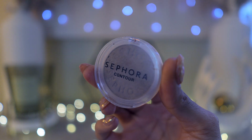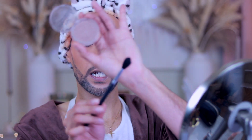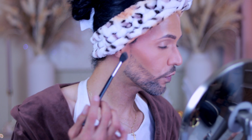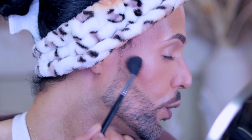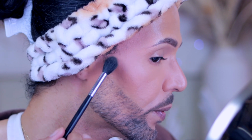I'm going to use the Sephora light to medium contour powder, and this is what it looks like really quickly. It has that beautiful gray undertone. Now I'm going to take a very small brush to apply this, because again, this is very gray, and I just need a little bit to enforce that contour. So take off excess, and you want to go right in this area and start to contour the face.